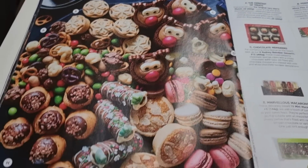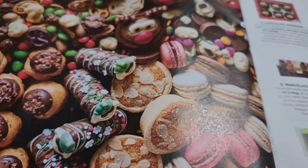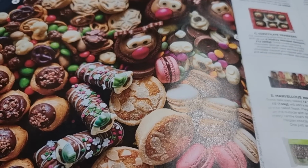The Sweet Feast. So those are the mini Colin Caterpillar, Christmas themed with his little hat on. What in the world are those? They look amazing.